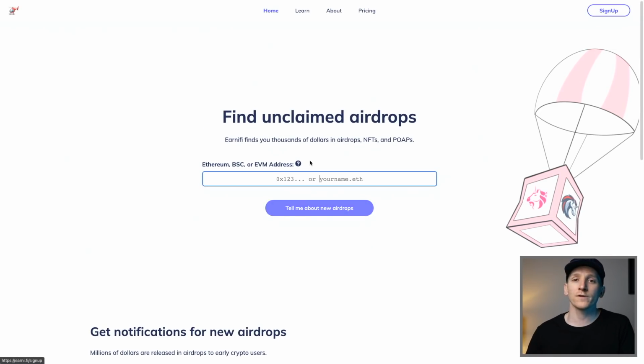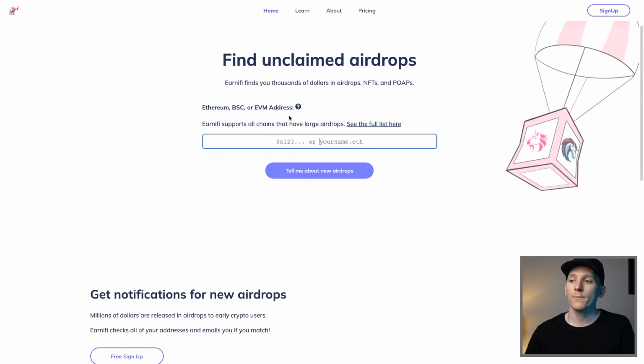So this is a free service. They do have a paid option as well, which gives you kind of more options. You can have a look at it, but essentially it will tell you if your wallet has any potential airdrops that you need to claim.